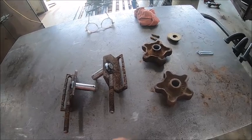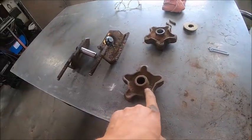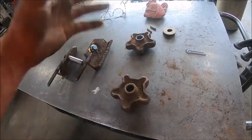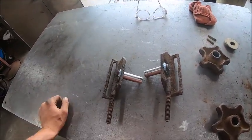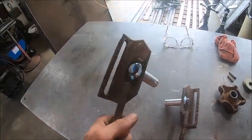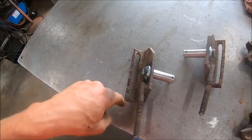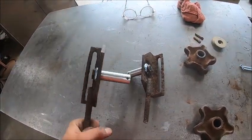I'd also thought about coming in here in the hub of the sprocket, because there is enough meat, and punching in and putting a grease zerk in, but the web chain is so wide that you would never be able to get a grease gun on it. So we're just going to put her back the way she was and send it. I think at some point I might end up having to remake these brackets because they're chewed out back here from the rust, but they'll get the job done for now.